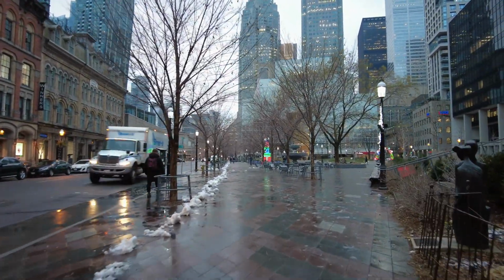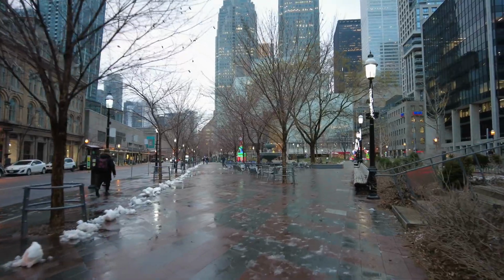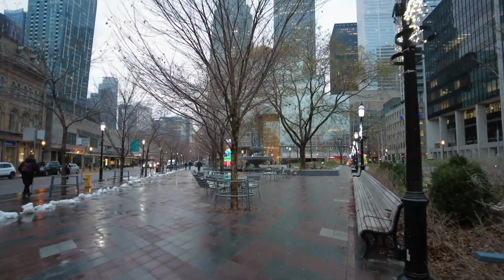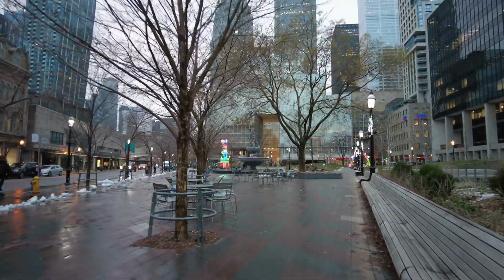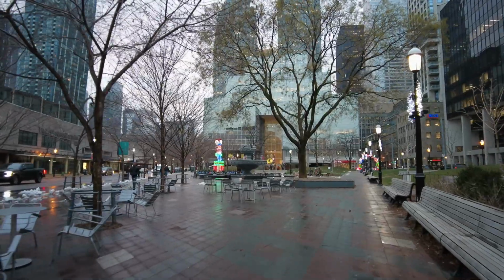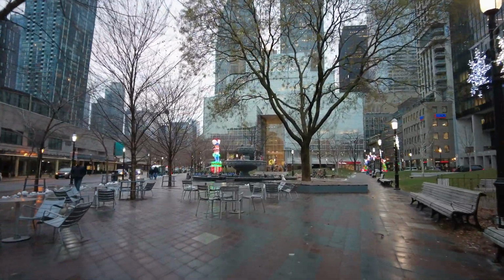And here we go, Berczy Park. I haven't seen this lighting feature, whatever you want to call it, lit up this year. That's kind of neat. Let's go take a look. Of course, the famous dog fountain is turned off.